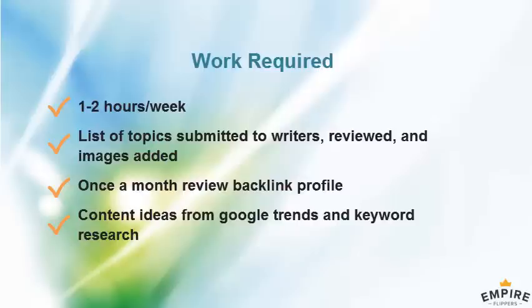Gotcha. Okay. So you could look at trends in Google, and also use something like Longtail Pro to figure out which keywords have the most volume. So that's your process. You figure out the topics, you send that off to the writer, have them write the content, they send it back to you, and then you publish it as a post on the site.